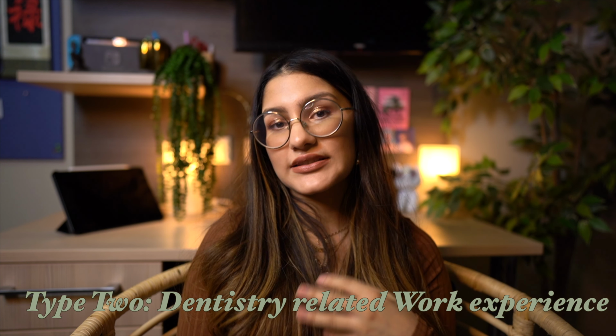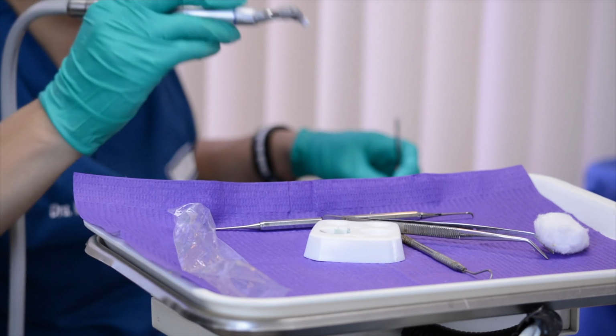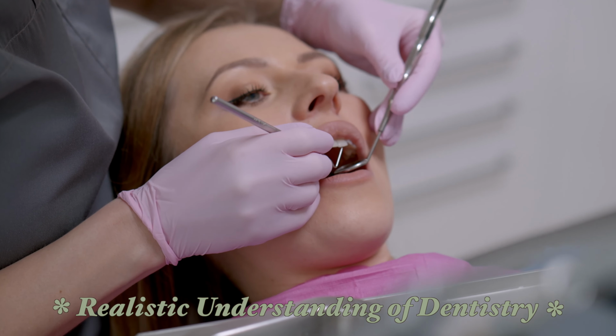So this is more shadowing a maxillofacial surgeon at a hospital, and you'd be seeing reconstructive procedures and trauma patients and stuff like that, and that's really interesting. Or even just shadowing your normal dentist. That's really useful because a lot of universities are looking for a realistic understanding of what dentistry is. And I very much agree with that.